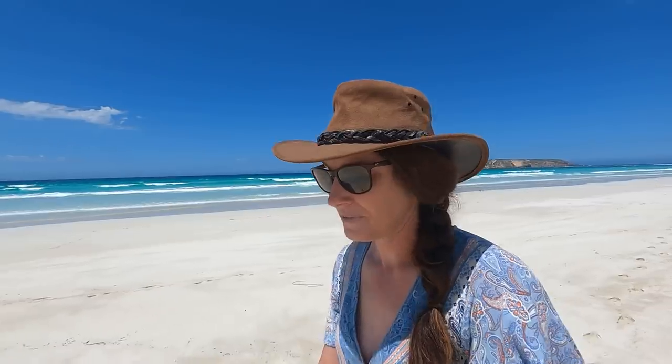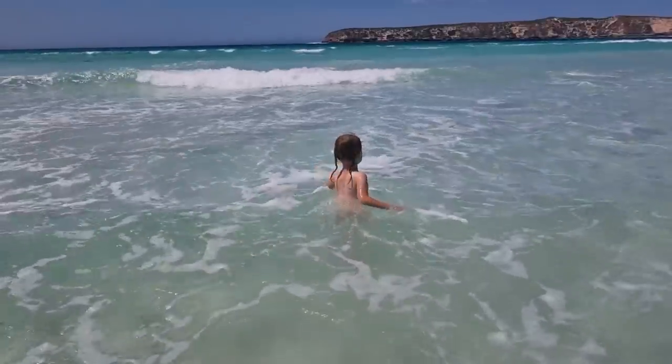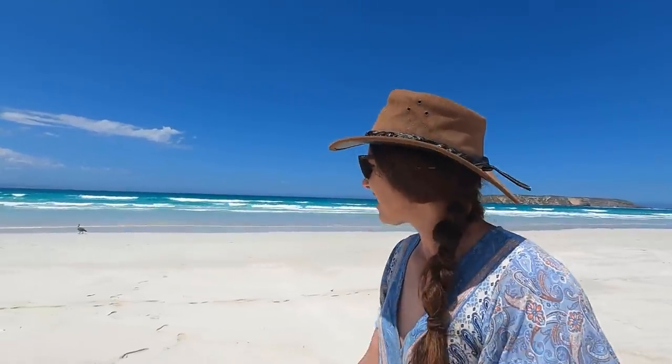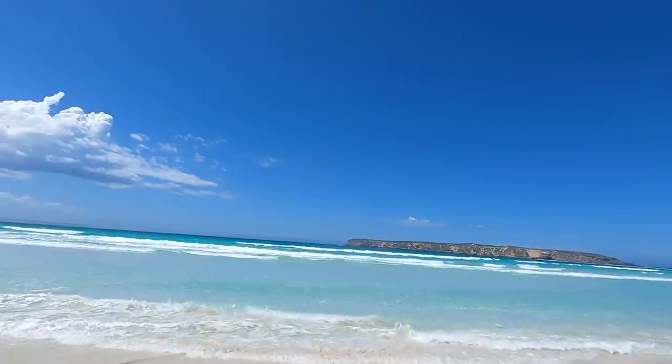Amazing white sand, and we've just had a great morning. There's even like a weird bird on the beach right now. I don't know what it is.